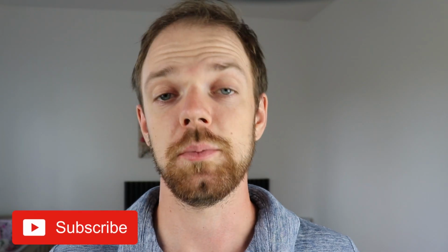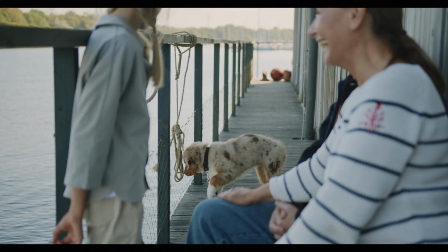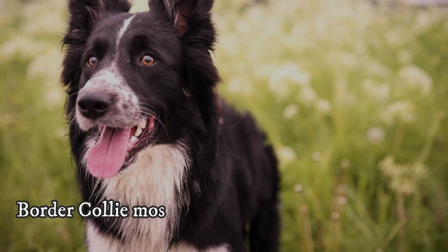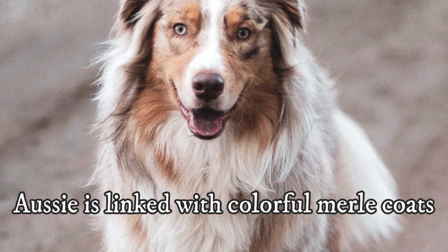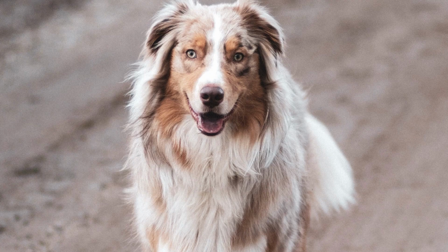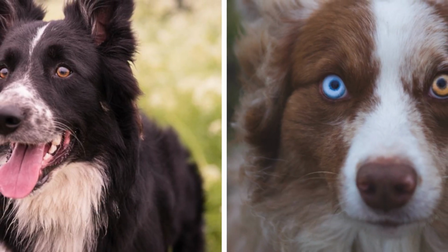You can find other differences in the coat and color of both breeds. Most often the Border Collie has a denser coat with a rough outer texture, while the Australian Shepherd's coat is smoother to touch. Both breeds come in a variety of colors. The most typical color for the Border Collie is a black and white combination or some other dual colored combination, and the Australian Shepherd is most often linked with the colorful merle coat, especially with hints of blue. The problem with this is that even some Australian Shepherds can be, for example, black and white, and Border Collies can be merle colored. Many people differentiate those two breeds based on color, but that may be inaccurate.